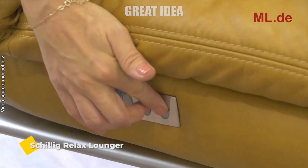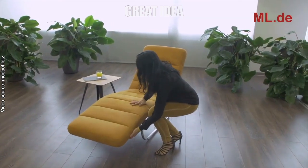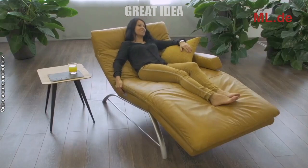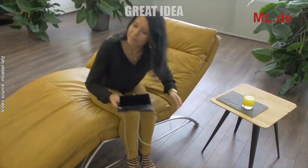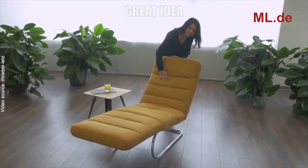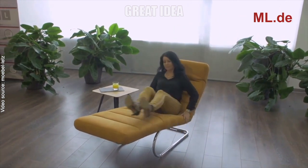Willi Schillig Relax Lounger. The Willi Schillig Relaxliege is a luxurious and highly functional upholstered lounger that offers a wide range of features to ensure ultimate comfort and relaxation. One of its key features is the adjustable head and foot section, allowing the user to find the perfect position for lounging. Additionally, it is equipped with a motorized relaxation function that can be controlled at the touch of a button, giving the user the ability to change the lying position with ease. The lounger also includes a USB port, which allows you to charge your tablet while relaxing on the upholstered lounger.